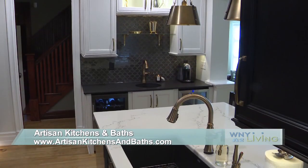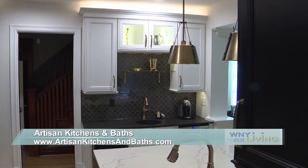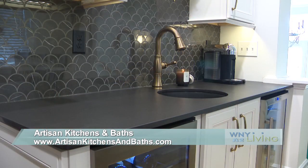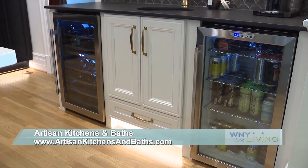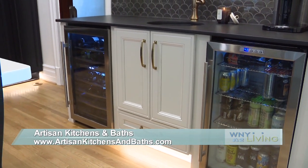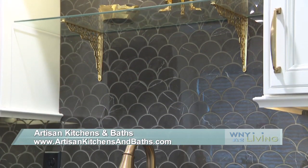If you want something a little stronger than tea, we have a bar area to look at over here. Contrasting cabinet color here. We have white cabinets in the bar, black in the kitchen, and you'll see that we have a black decked-in countertop, which is a very strong, very durable product on top of those beautiful white cabinets. And on the right and on the left, we have two appliances, one for wine, the other for beverage, pop, beer, juice, all of that stuff. That's great, fantastic look, and part of that is the backsplash here.